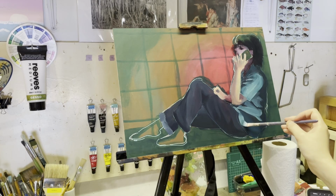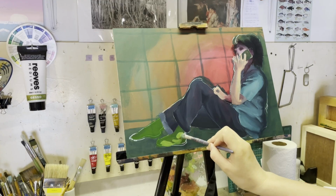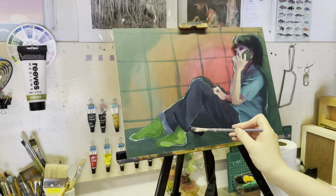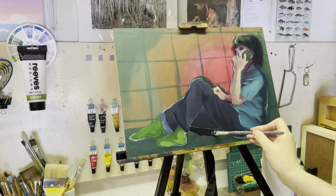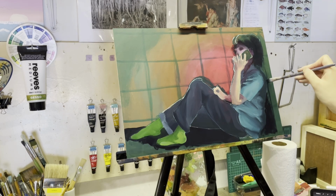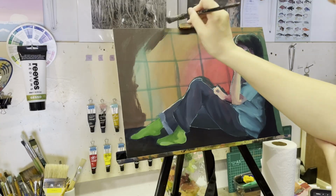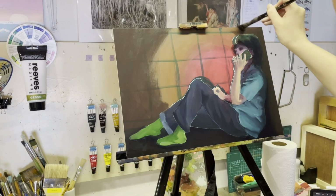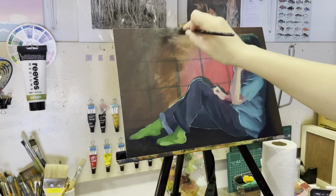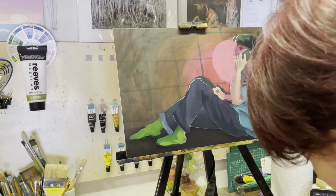And then I did my background in oils, which was so much easier than the acrylics. Everything was blending nicely. Everything was just a little bit thinner, which is easier to work with in my opinion. Yeah, because the acrylics dried in like 2 seconds when I was trying to blend them, which is just ridiculous, because I didn't want to add too much water so that the panel would expand.